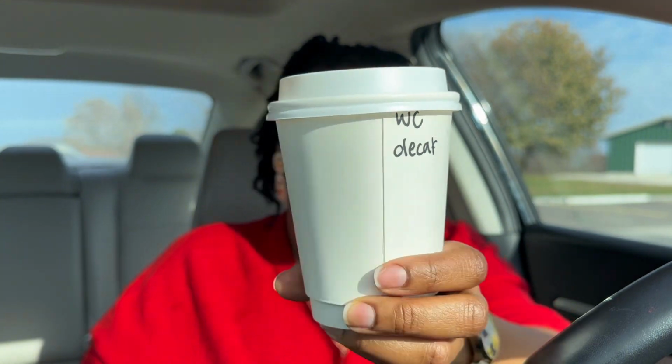We have WC. So this is their white Christmas drink. I didn't really ask what was inside of it, so that means I just get to tell y'all what I think is inside of it.